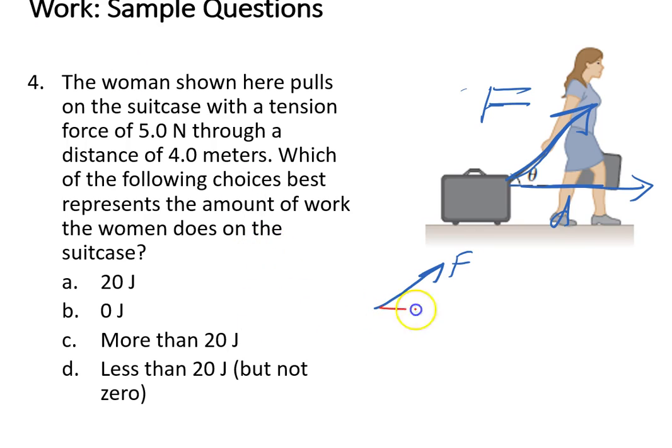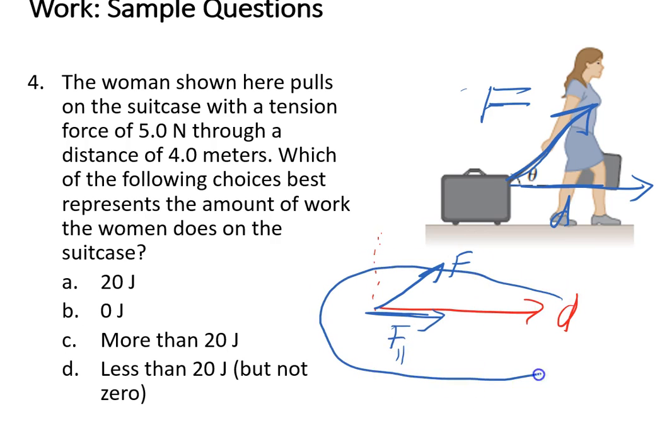Okay, I lose my cursor. And then the motion is this way. Well, you can see that the force is not in the direction of motion, really, but it's also not completely perpendicular. So we're going to say that some of this force F, the part of the force that's parallel, is what you get credit for. So there is some work being done.